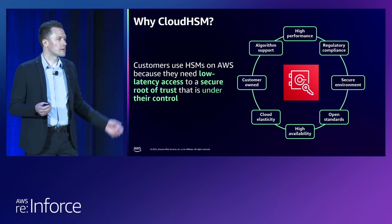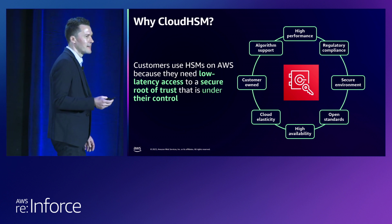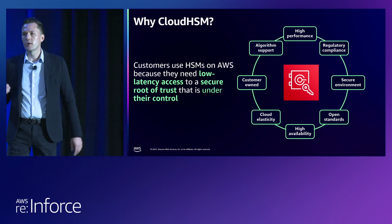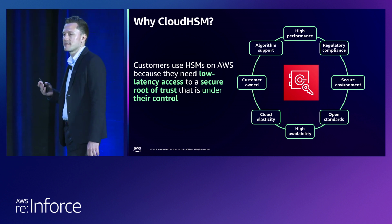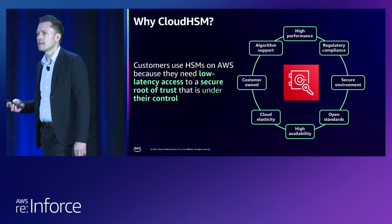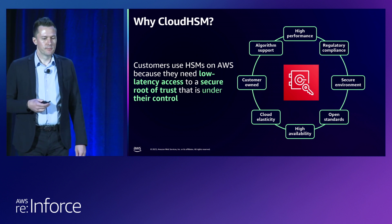Or maybe you're looking for a way to demonstrate compliance with key security regulations, such as PCI, GDPR, HIPAA, or FedRAMP. Or maybe you're simply looking for an open solution that supports a wide range of cryptographic algorithms and standards, such as PKCS#11, Java Cryptography Extensions, JCE, OpenSSL, or Crypto API: Next Generation, CNG, just to name a few.